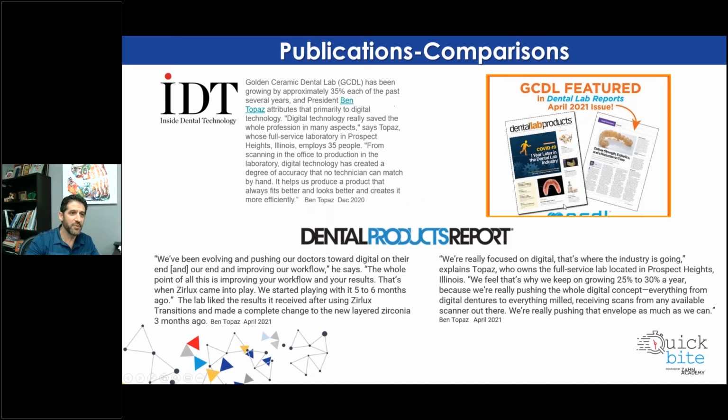And this is a little bit about articles that we've been involved in. I think the IDT one is from 2020. Back then we grew 35%. In 2021 we actually grew 50%. And I'm saying that not to brag about how much we're growing. I'm saying that because we're able to grow because we figured out our workflow.